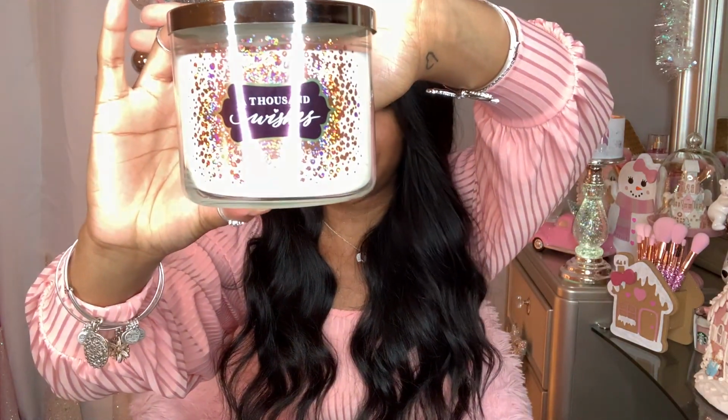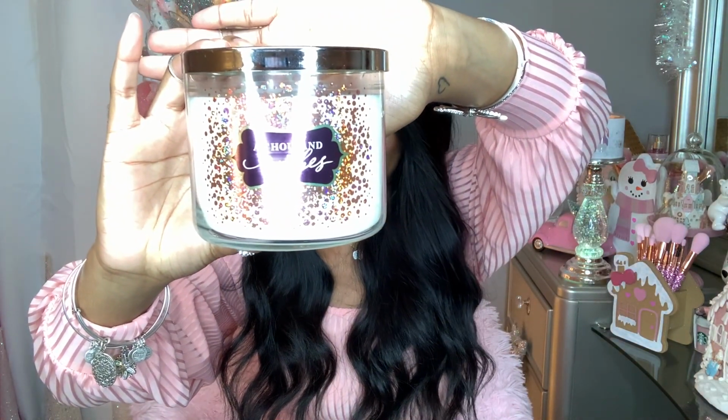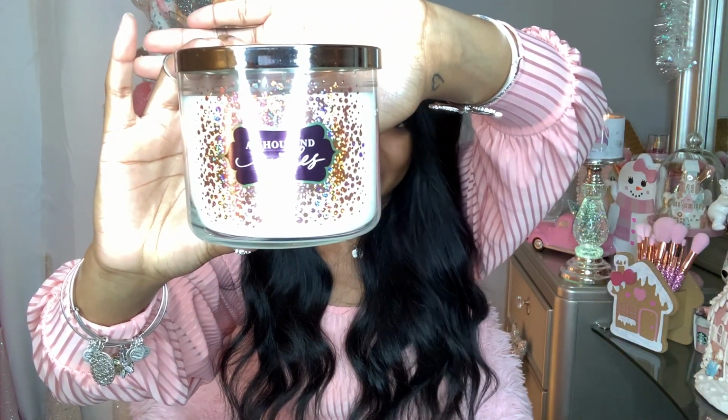was 1,000 Wishes. So this is the 1,000 Wishes packaging in store. The one online is actually pink, which I prefer, obviously, because I'm a pink girl. But I did pick up two or three of these when I went in store. It smells amazing. If you have never smelled 1,000 Wishes, you need to get this one because it's my absolute favorite. One of my favorites, at least.